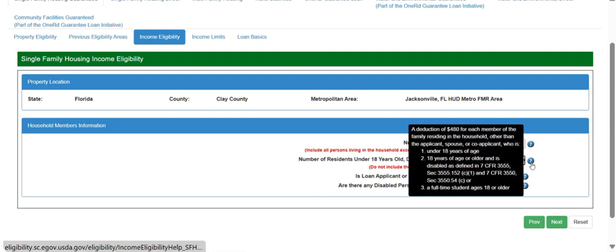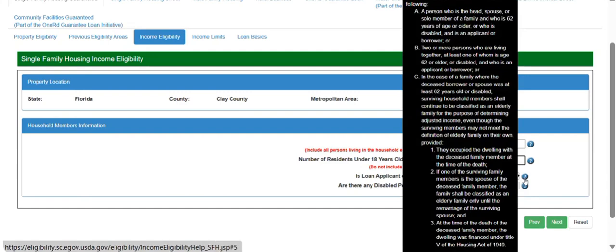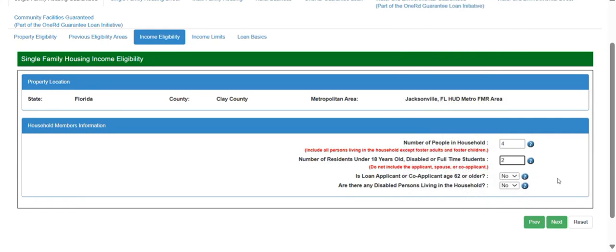So you get a deduction of $480 for each member of the household that is a child under 18. So there are little tidbits and notes here that you can read for any loan applicant or co-applicant that is over 62 years of age, or any members disabled living in the household. So it'll ask you those things. Again, we're just going to keep it simple and say there's 4 total members, maybe husband and wife with 2 young children. Next.